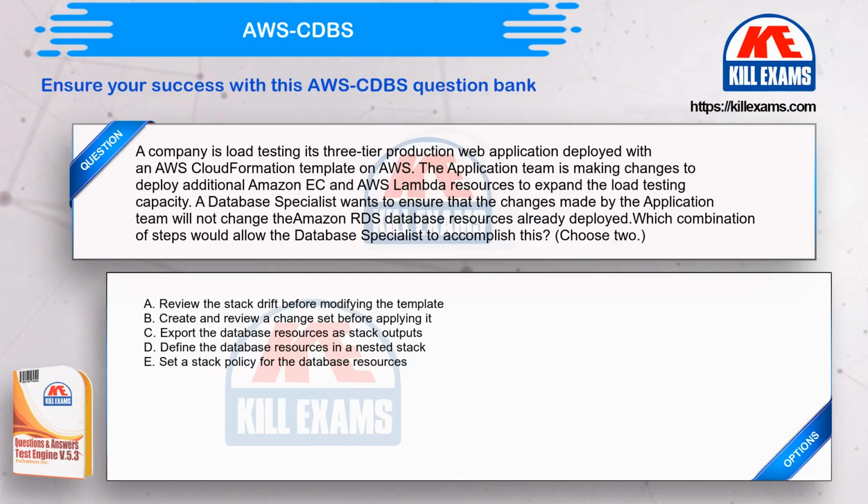Question: A company is load testing its 3-tier production web application deployed with an AWS CloudFormation template on AWS. The application team is making changes to deploy additional Amazon EC2 and AWS Lambda resources to expand the load testing capacity. A database specialist wants to ensure that the changes made by the application team will not change the Amazon RDS database resources already deployed. Which combination of steps would allow the database specialist to accomplish this?